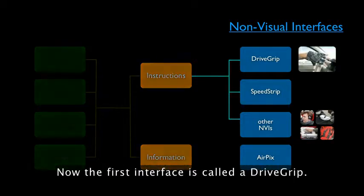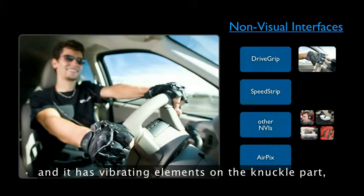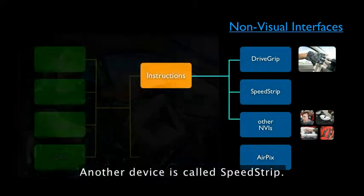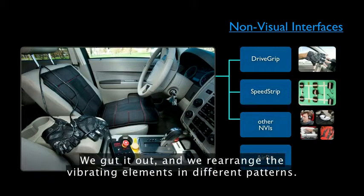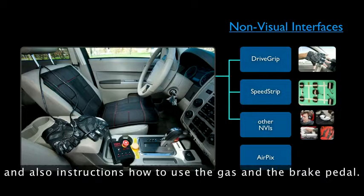Now, the first interface is called a drive grip. So these are a pair of gloves that have vibrating elements on the knuckle part, so they can convey instructions about how to steer, the direction and the intensity. Another device is called speed strip. So this is a chair, as a matter of fact, it's actually a massage chair. We got it out and we rearranged these vibrating elements in different patterns, and we actuate them to convey information about the speed and also instructions on how to use the gas and the brake pedal.